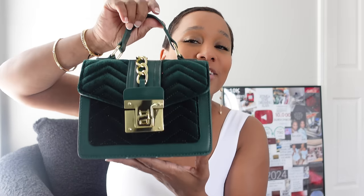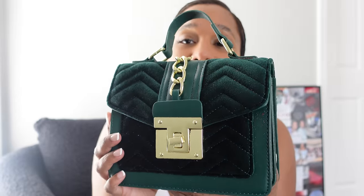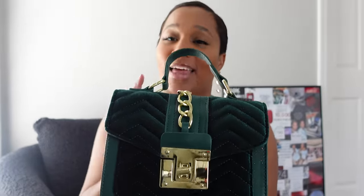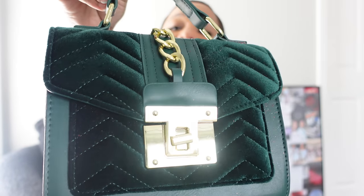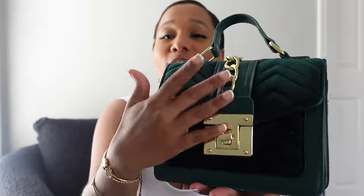in a different color? Here's the different color. This green is so pretty. I like the green better than the blue. Y'all tell me which one y'all like. Look how pretty that is. With this suede and that leather, these gold details, these are very much winter bags. I don't need to show y'all the inside because it looks just like the inside of the other bag.